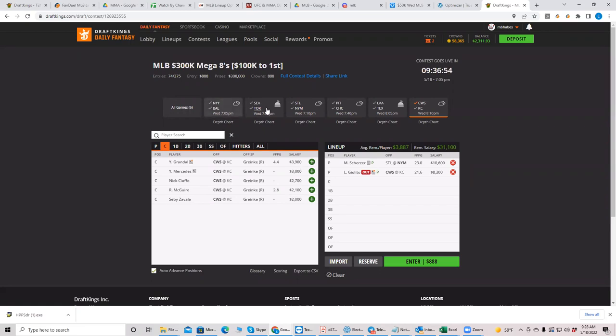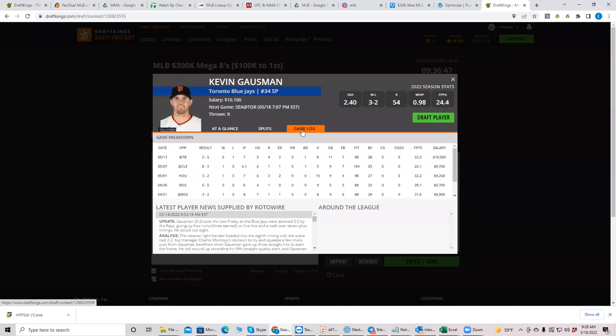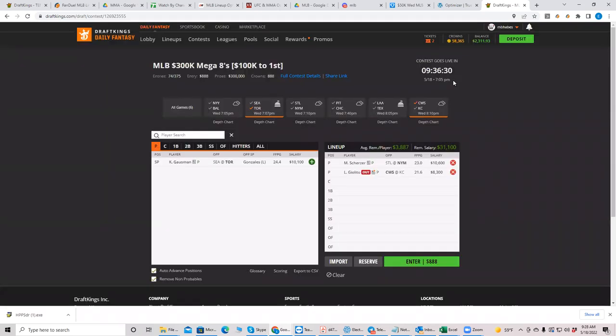And the last pivot I would consider would be Kevin Gausman. He has been nothing but, I won't say nothing but great. He hasn't had all great starts, but he's over 20 every start. What do you want from the guy? Except for his first start. He has strikeouts, 8, 9, 10, 8. Seattle still has strikeouts in them, so I think he's a legitimate pivot.